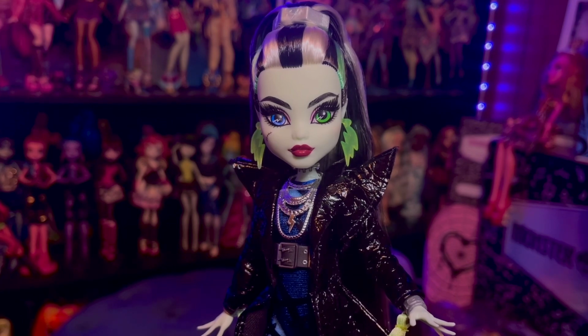I would like to see this doll styled in other Frankie Stein outfits because I think this screening is so good that I want to see this Frankie in a lot of outfits, and I think the makeup is subtle enough that you can style other outfits perfectly and it'll match.